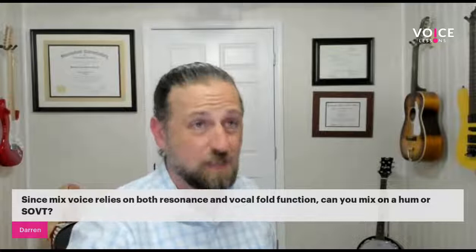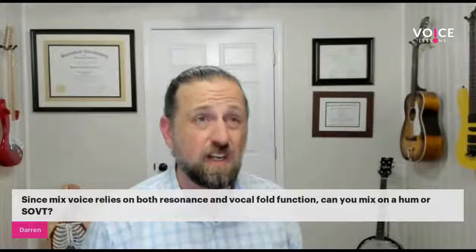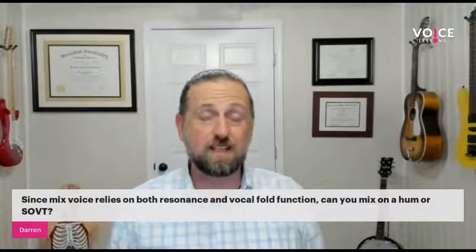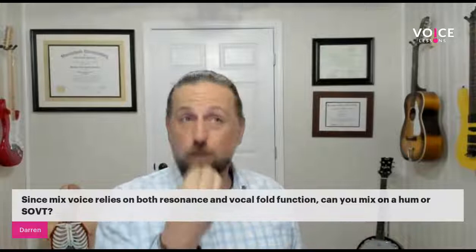That can be humming. Can be NGing. Can be a blowfish. Or it could be singing through a straw. So semi-occluded means partially closed. And semi-occluded vocal tract, it's because when you occlude the vocal tract, which is everything above the vocal folds, and you pull that together, it changes the way that air and sound moves between your lips and your vocal folds. And that actually does have an impact on the vocal folds themselves.